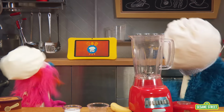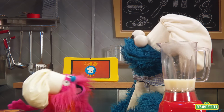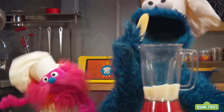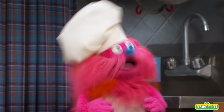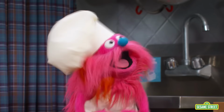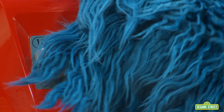Good idea, let's try. Okay, so we put 1 cup of milk into the blender. 1 cup milk into blender, yeah. Then we add 1 banana. Putting banana in blender, okay. Now 3 teaspoons of cocoa powder. 3 teaspoons cocoa powder. And 1/2 cup of cashews. Oh, 1/2 cup of cashews, yeah. And add a pinch of salt. Pinch of salt. Now set the blender to liquefy. Setting blender to liquefy.